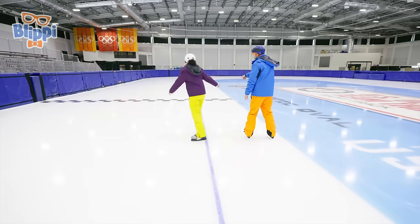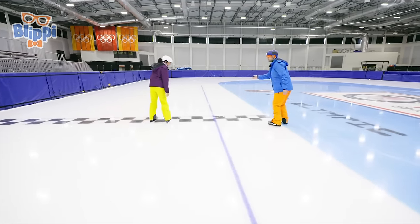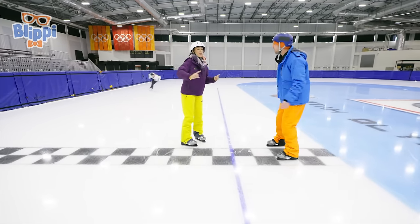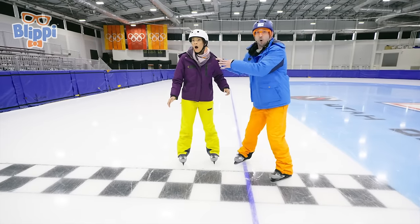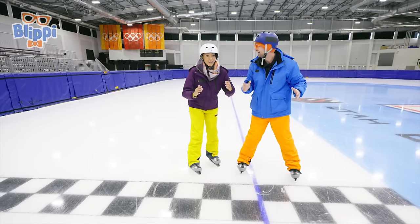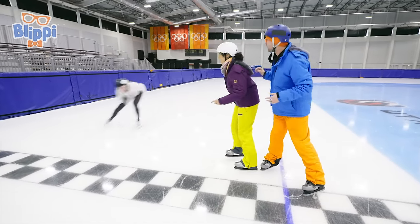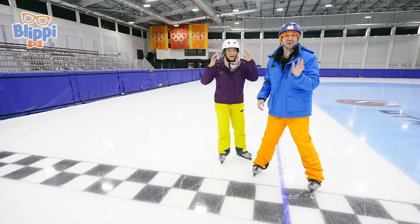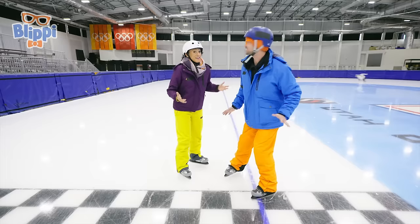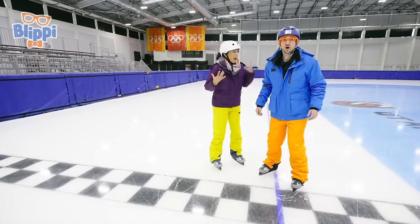Check this out, Mika! Hey, it looks like a finish line! You're right! I wonder if this is for speed skaters! I bet it is! They race around the track and then... Wait, Mika! Did you just see that? That was the fastest skater I've ever seen! I know! Oh, here she comes again! Whoa! How does she go that fast? I don't know, but that's definitely a speed skater! Yeah, for sure! Hey, I wonder if she can help us become better athletes!